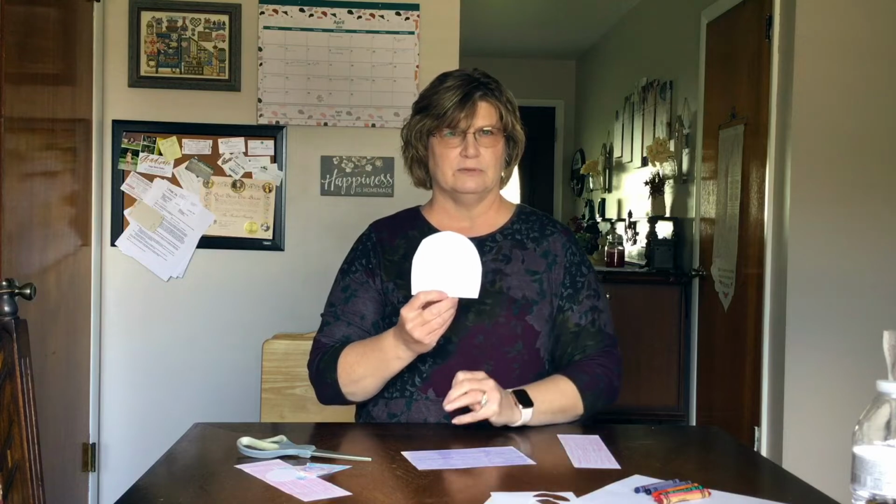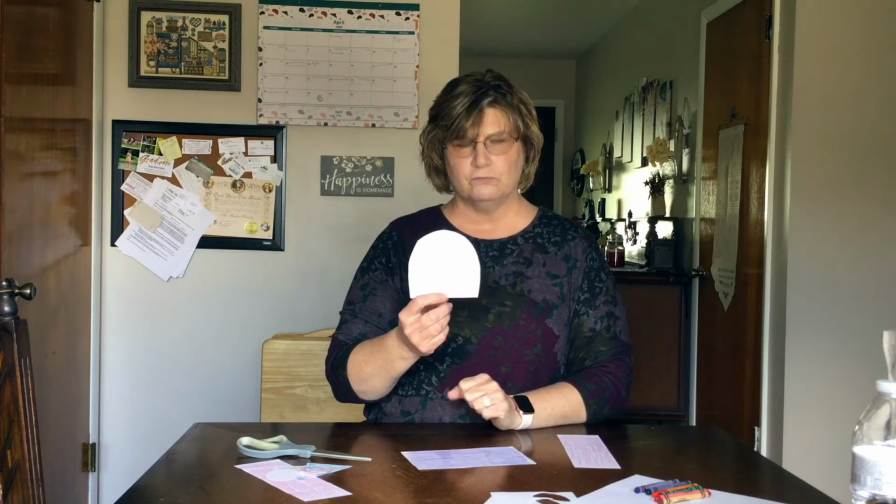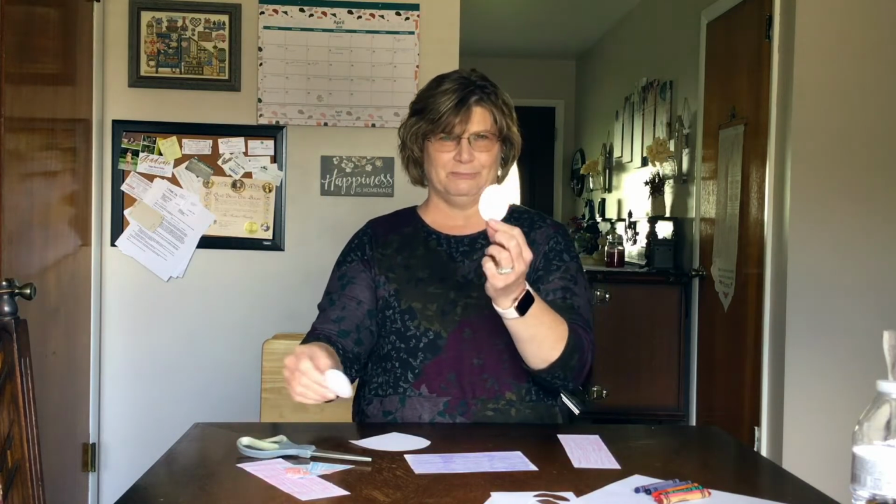And then I have several shapes. I have a rectangle, another rectangle, a different size rectangle. Look at this shape. That's a half of an oval. Wonder what I could use that for. Then I have these ovals. Look, I even drew a picture in one.